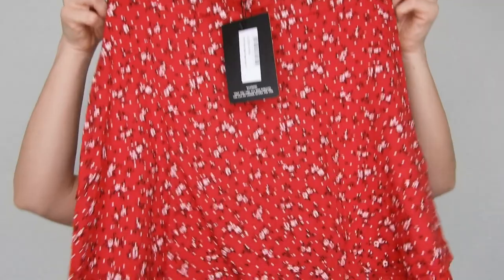This for me is typical, gives me summer vibes. Oh, I'm so happy. Oh, this is good, this is good. This one is so cute. Red ditzy floral skater skirt, size 10. Yeah, this will fit. Look how beautiful it is.